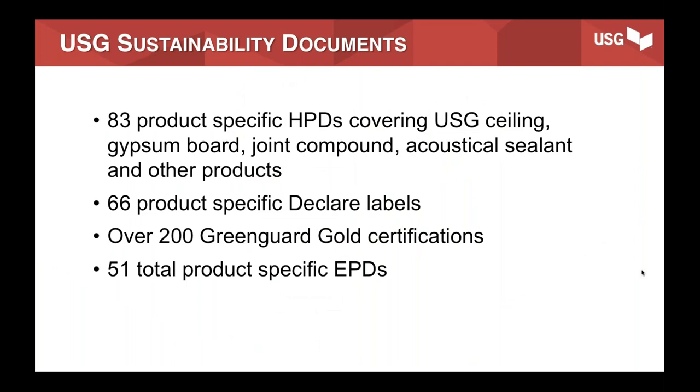USG currently has 83 product-specific HPDs covering USG ceiling, gypsum board, joint compound, acoustical sealant, and other products. We have published 66 product-specific Declare labels and over 200 GreenGuard Gold certifications. USG has also published 51 product-specific EPDs, but with more on the way. In addition, we have participated in industry LCA studies resulting in industry EPDs for metal ceilings and joint compounds.